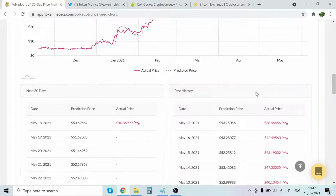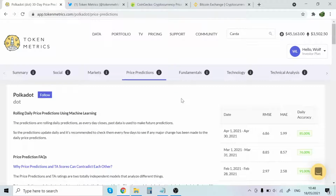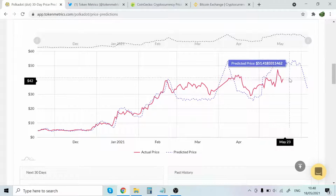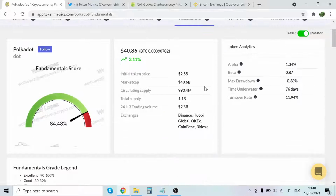Okay, so very insane. And you can see this future price prediction for all of the coins. You definitely should come watch it, like it says here, after a few days, to see where it's heading, because it uses the past data. Okay, and then you can come here and see the fundamentals of the coins.